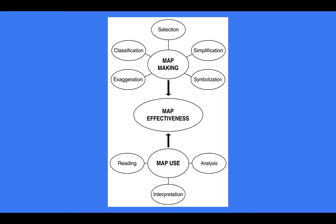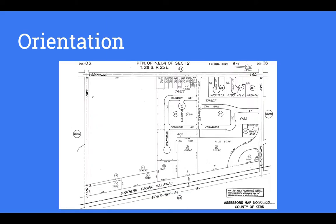And that's why this map effectiveness thing is so crucial here. All right, another map component that's worth talking about, just introducing right now, is this idea of orientation. When we say to orient a map, we're basically saying figuring out where north is, right? That's the goal.